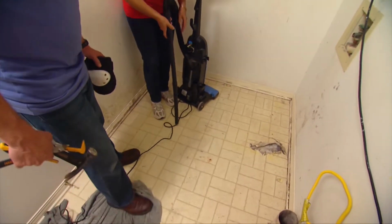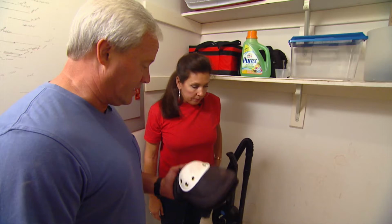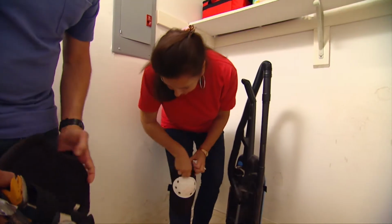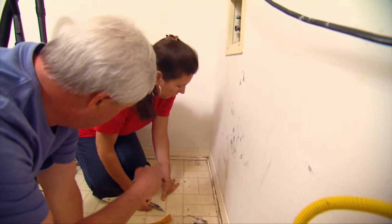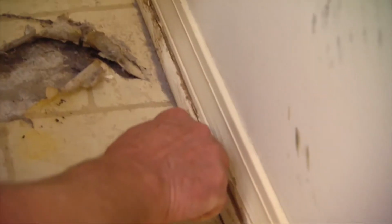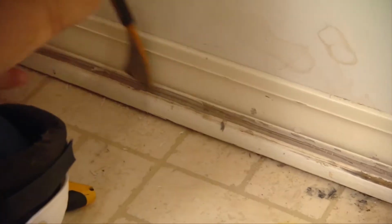All right. Now we've got it to a point where I think we can go ahead and take the shoe molding off. You'll be glad I brought these. These are your friends. Once we've geared up, I give Laura a few tips on how to best remove shoe molding. Be careful of the knife, but just go along and let that slide across the top of it there to cut that paint line. Then you can gently pry the shoe away from the base without causing any damage.